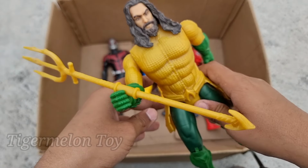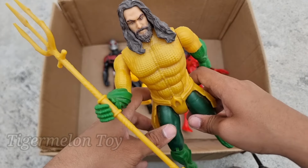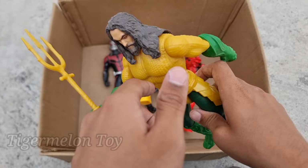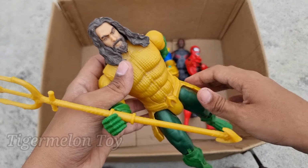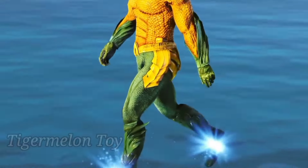Well, guys, look at this. Wow, look at this very amazing trident on his hand, guys. Look at the amazing yellow and green color suit he has. Guys, he's very amazing. He lives in the water and he's the water man, guys. This is Aquaman.